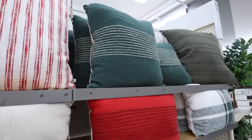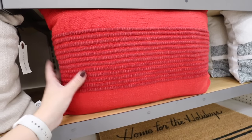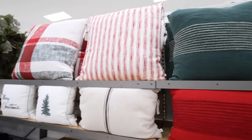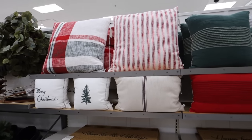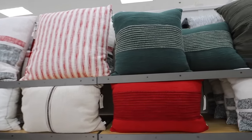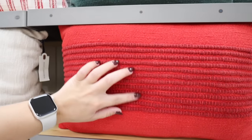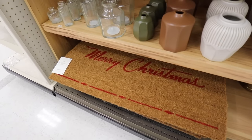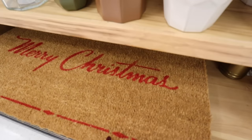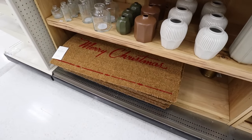And then here are a few more pillows. I feel like we did not see this one in person, but I did show it in my online shop with me. This is a really bright, traditional red. Here is how it looks with all the rest of the pillows. Look how pretty and perfect these go together. I love this chunky striping. This is so nice. I'm pretty sure I showed this one last week, but I'm gonna just show it again in case you missed it. This is the Merry Christmas doormat, and it just has the striping at the top and the bottom. So those are the two new doormat options.